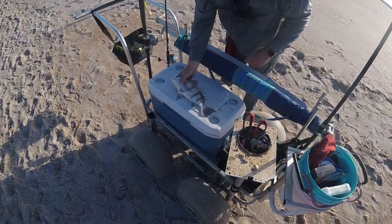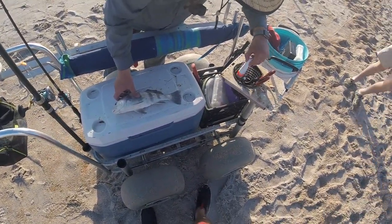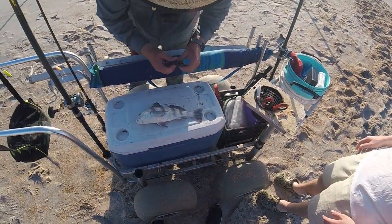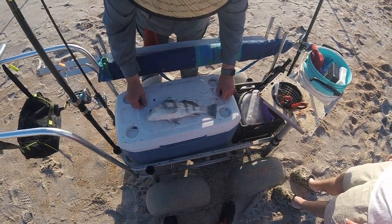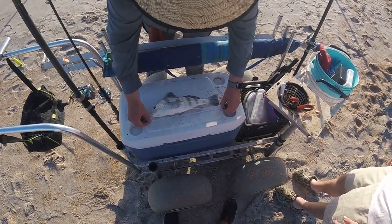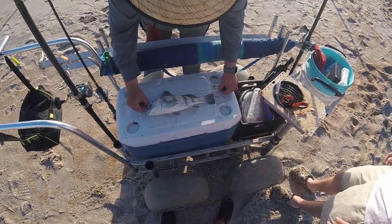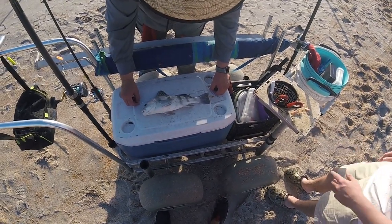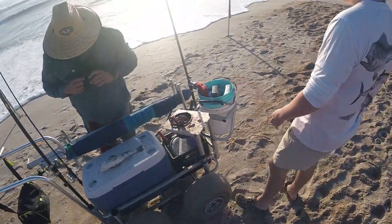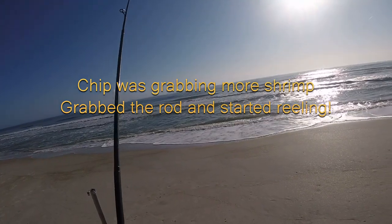I think it's gotta be 14. Yeah, bigger than 14. Let's see what we got here. It looks about 15, 16. 14 and a half on one side, a little bit longer on the other. 15. Over 14. Right. Yep. Black drum sandwich. See it? It was going. All right, go get it.